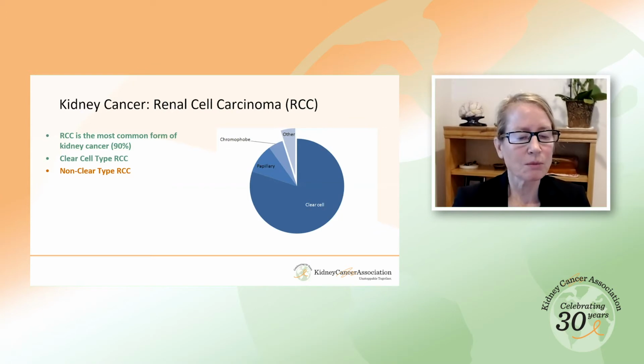Renal cell carcinoma is the most common form of kidney cancer, comprising 90% of all kidney cancers. It is a diverse group of cancers and is divided into two types, clear cell type and non-clear cell type. This presentation is about non-clear cell type renal cell carcinoma and will also provide a brief review of clear cell type with the objective of distinguishing between the two types.